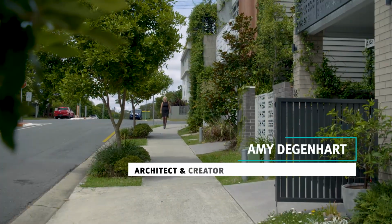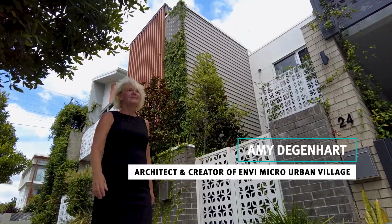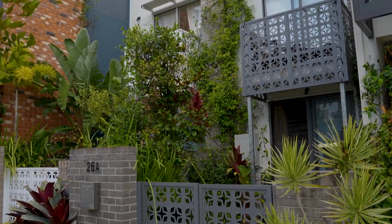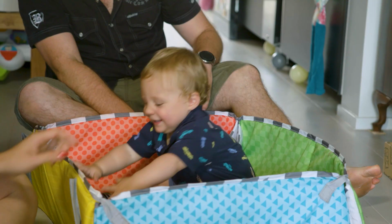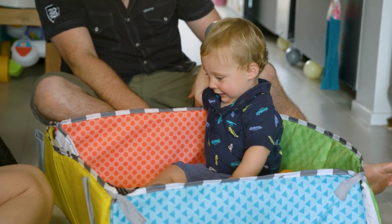ENVI Micro-Urban Village is an urban infill micro-lot subdivision. We basically have freehold title lots that are less than 100 square metres, generally 60 square metre freehold lots. We stumbled upon the ENVI development and went, oh, well, this looks good. Ticked a lot of boxes for meeting the location requirements and just environmental sustainability.